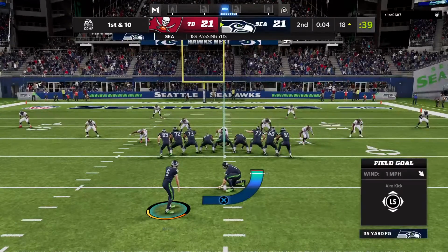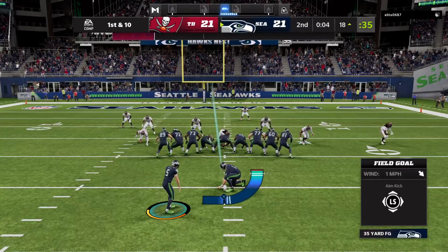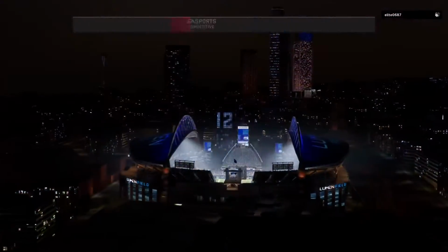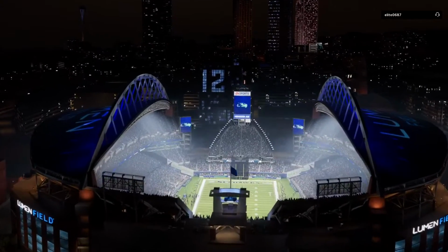So with 4 seconds to go in the half, here's the field goal unit onto the field. From the right hash, it's a 35-yard attempt. Myers' kick is good. That's it for the first half. 2 more quarters to go. We'll have plenty more to see after the break.